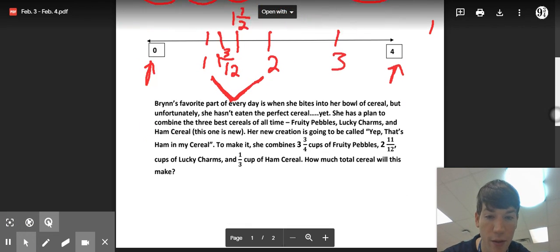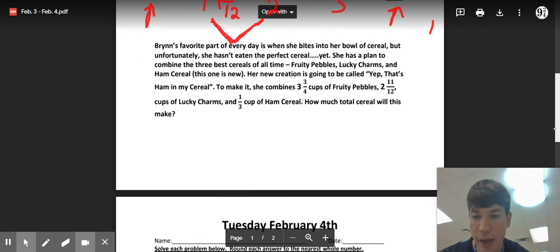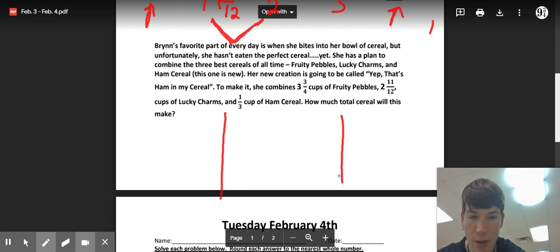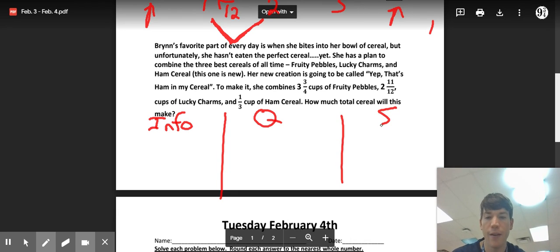All right. Taking us to our last question, we have our word problem here. And let's set up our chart. We have our info, we have our question, and we have our strategy.